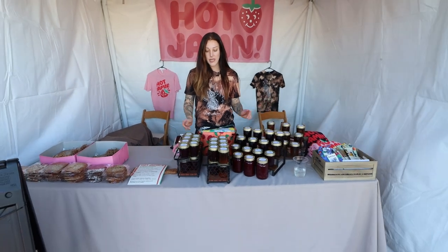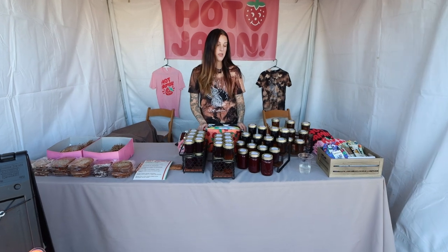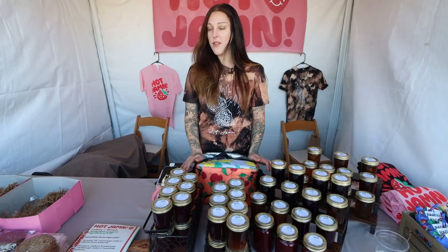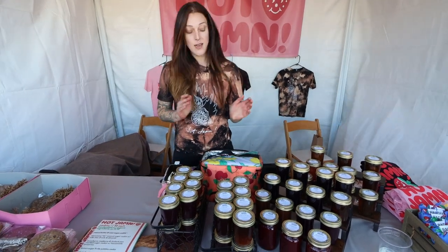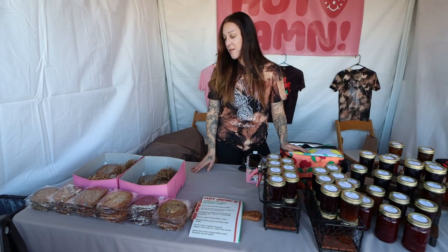Love. Hi, my name is Alexis, and my business is Hot Jam Preserves. I make handcrafted, specialty, all organic, seasonal jams, preserves, syrups, shrubs, just highlighting what's beautiful about every season, fruit-wise, and herbs, and whatever other aromatics. And then I make a bunch of cookies. Just tons of flavors every time.